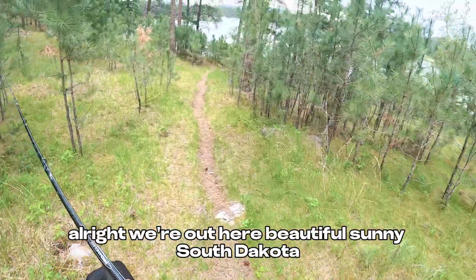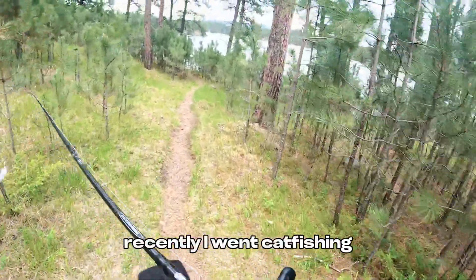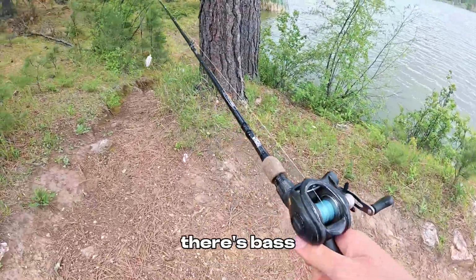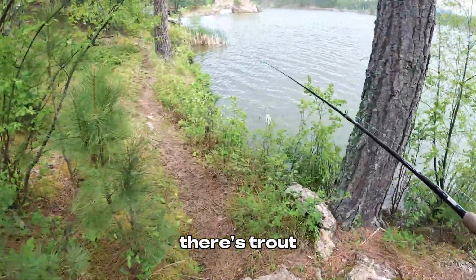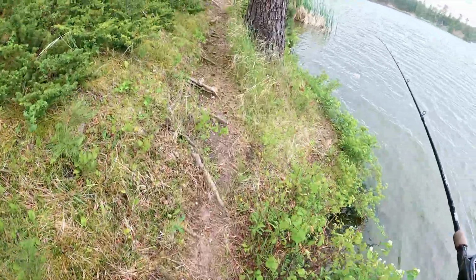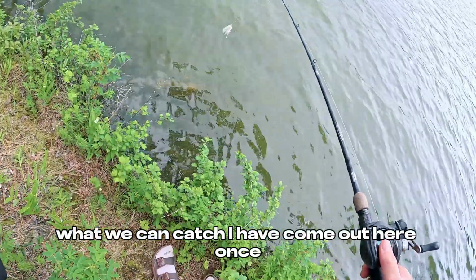Beautiful sunny Custer, South Dakota. Recently, I went catfishing, so my poles are all muddy, dude. So in this lake, there's pike, there's bass, there's crappie, there's all kinds of fish in this lake. There's trout, but more of a stronger bass and pike population. So let's see here what we can catch.